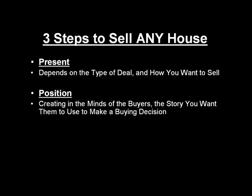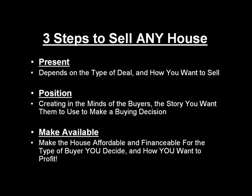And of course, last but definitely not least, you need to learn how to make it available by making it affordable and financeable for the type of buyer you decide on and how you want to profit. So obviously, if this is a wholesale deal, this part's very easy. They're going to pay cash. You may want to hook them up with a hard money lender, etc., so that they can buy it if they want it.